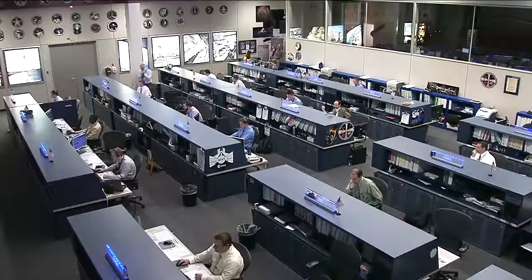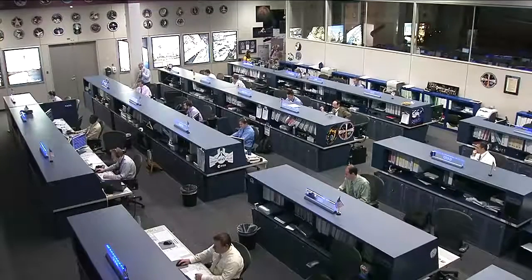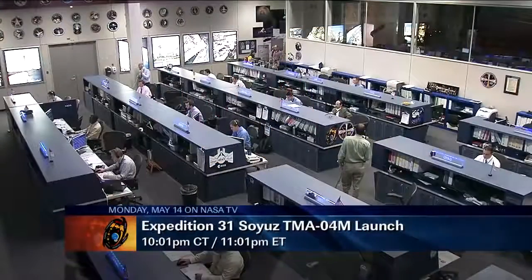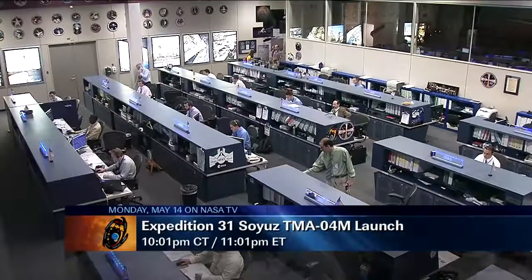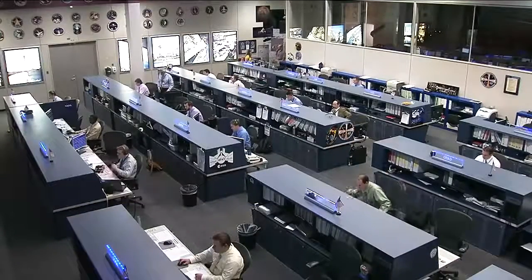Meanwhile, on Thursday, down here on the ground, those upcoming Expedition 31 crew members climbed into their Sokol launch and entry suits, which they will wear during all of the launch activities inside their Soyuz TMA-04M spacecraft. And this was the first of two fit check dress rehearsals to familiarize themselves with the vehicle that they will launch upcoming here on May 14th. And that launch is scheduled to take place at 10:01 p.m. Central Time, 11:01 p.m. Eastern Time, just under 2 weeks from now. And again, we will have coverage here on NASA TV of all of those events.